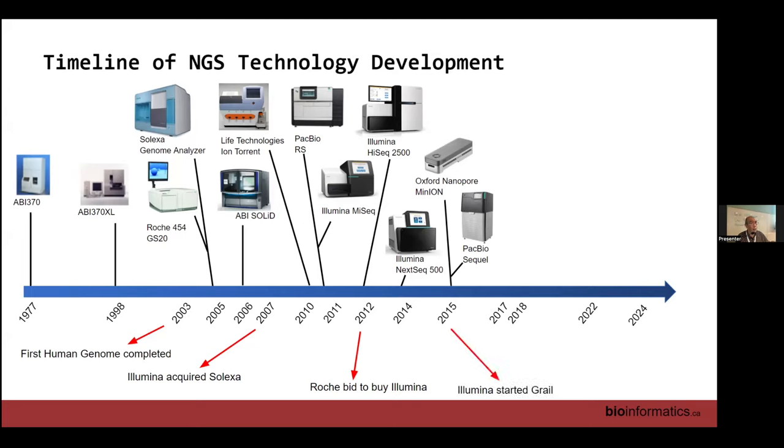The other thing that may be interesting for you is that this is where personalized medicine is starting to take shape. Illumina started a company called Grail. I'm pretty sure some of you may have heard about that. I'm not going to go too deep into those, but just be aware of that.